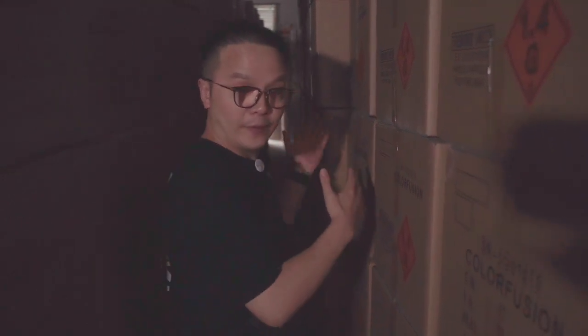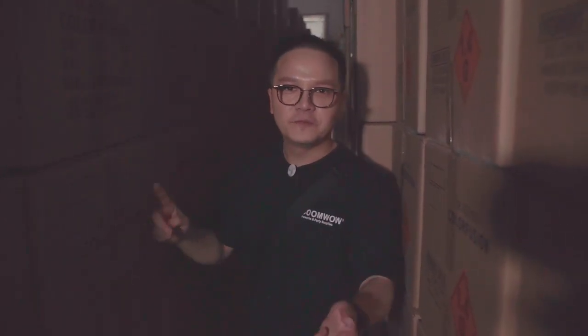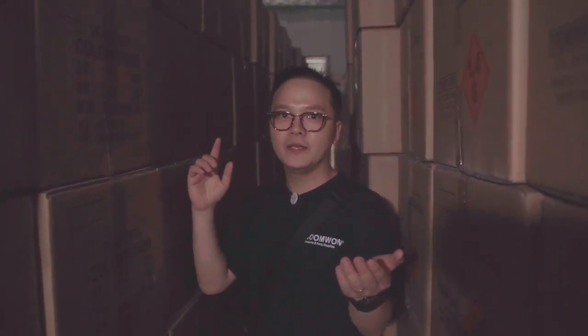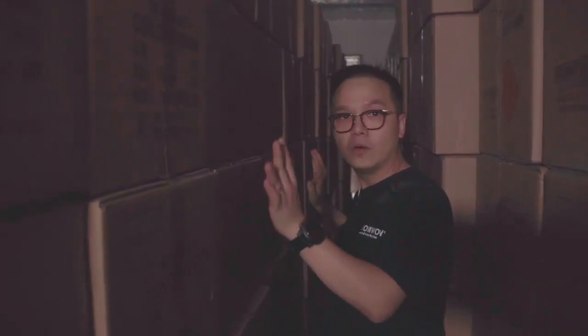Guess what? This is actually a gap prepared for CIQ testing, for mass production testing, for AFSO testing, or maybe for Module E testing. So you can go inside all the way along the path and sample any product here and do testing.